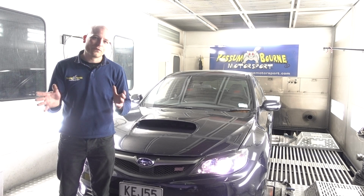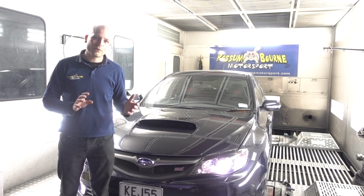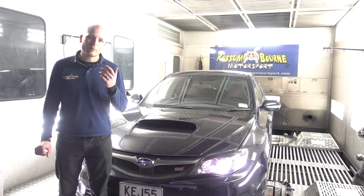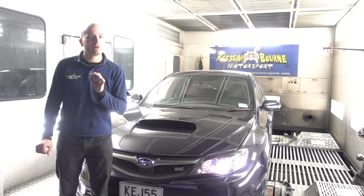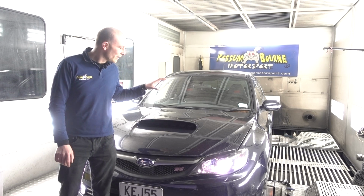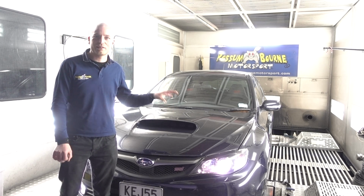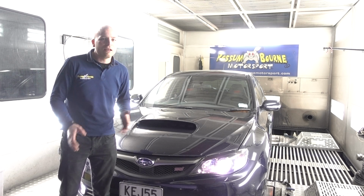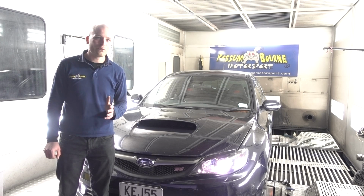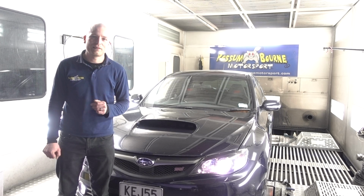Within that whole range of Version 11s in this month, we've done a bunch of automatics as well. We've been quite pleased with the results. They've made around the 210 kilowatt mark with the same modifications that this car has in manual. Power comes on very early, which makes these cars just as fast as the manual counterparts.